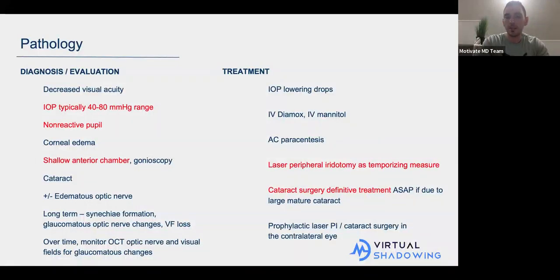Corneal edema is something that you definitely see in angle closure. The anterior chamber that we were talking about is typically shallow, and that angle is narrow. A lot of times in these patients, we'll see large cataracts, typically in an elderly patient. If we do get a view to the optic nerve, we can sometimes see that the optic nerve is swollen, but a lot of times we can't see to the back of the eye because the cornea is too swollen to see through it.